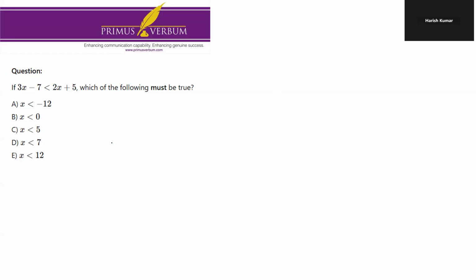If 3x minus 7 is less than 2x plus 5, which of the following must be true? Okay, and we have a list of 5 choices. So let's go ahead and do it. 3x minus 7 is less than 2x plus 5. We have the inequality here.